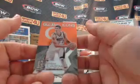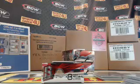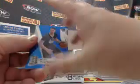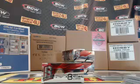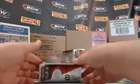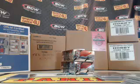Global icons, they're one per case. For the Milwaukee Bucks, Ersan Ilyasova. Prism. Global icons. Blue Prism for the Warriors, Klay Thompson. 31 out of 49. Two boxes to go.